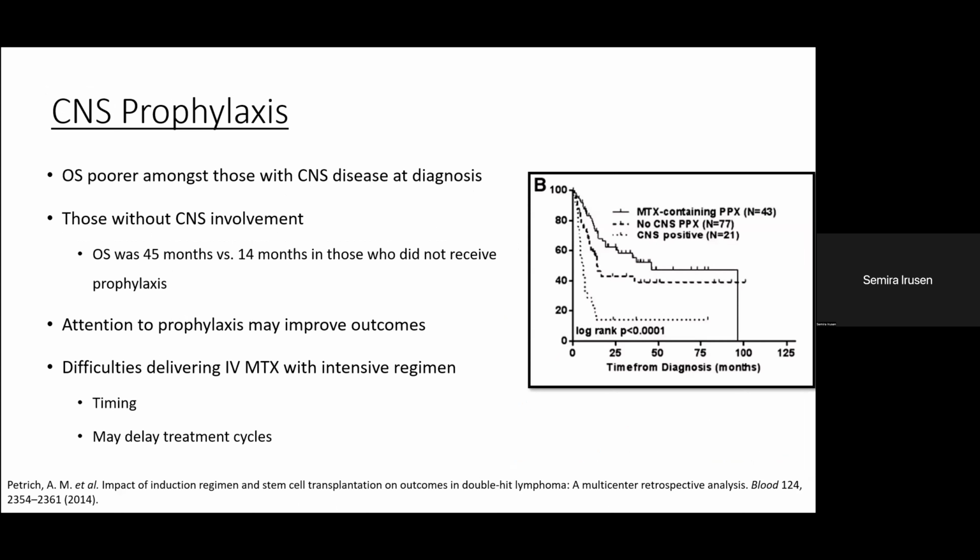As one would expect, overall survival is much poorer in patients who have CNS disease at the outset. Those without CNS involvement, there was a clear advantage to prophylaxis. Overall survival was 45 months versus 14 months for those who did not receive prophylaxis. So attention to prophylaxis does seem to influence outcomes. Once again, this alludes back to the difficulties with diffuse large B-cell lymphomas. There can be difficulties delivering IV methotrexate, whether one should give it as an intercalated regimen or at the end of treatment. The timing has not been well established, but the intercalated can lead to delays in treatment cycle, which is obviously not ideal.